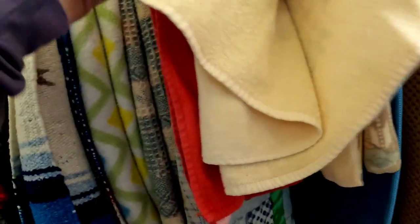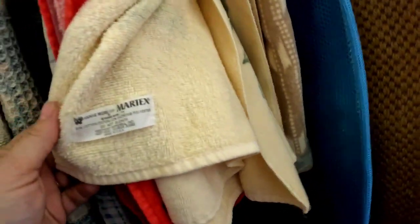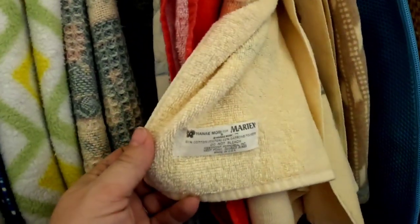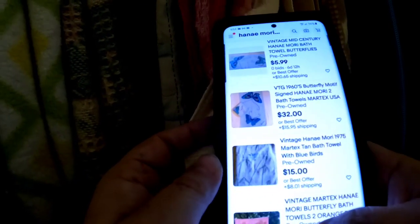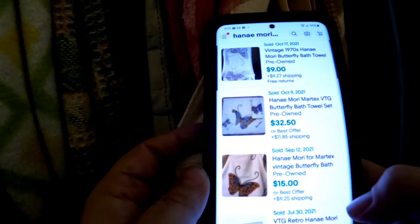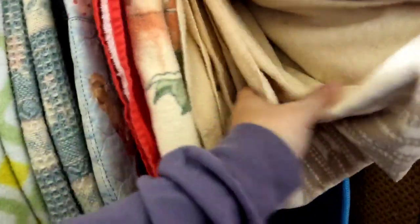And then I also saw here, this is a vintage towel, and the brand is Martex, and it also says Hannah Mori. So this had a really pretty floral design with some butterflies. So I'm going to get my phone out and we are going to look up and see if we can find it. So I am looking for Mori towel, which is Hannah Mori. And you can see, look at this. One sold for 30, one sold for 15, a pillowcase sold for 10. This is a really large bath sheet or large beach towel. I think this towel could go for $30 to $40.